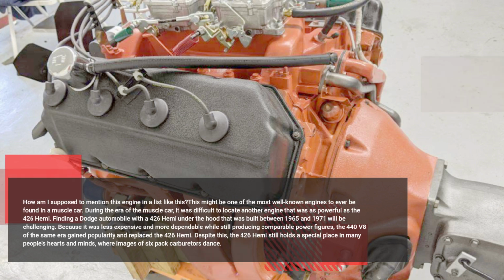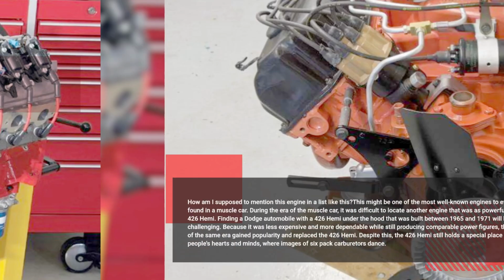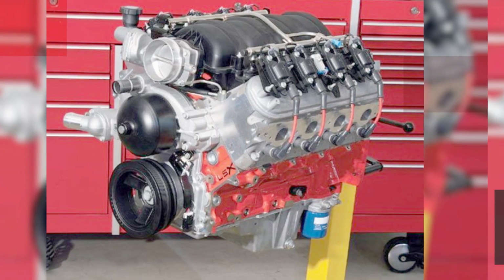will be challenging. Because it was less expensive and more dependable while still producing comparable power figures, the 440 V8 of the same era gained popularity and replaced the 426 Hemi. Despite this, the 426 Hemi still holds a special place in many people's hearts and minds, where images of six-pack carburetors dance. 4. Chevrolet LS V8.